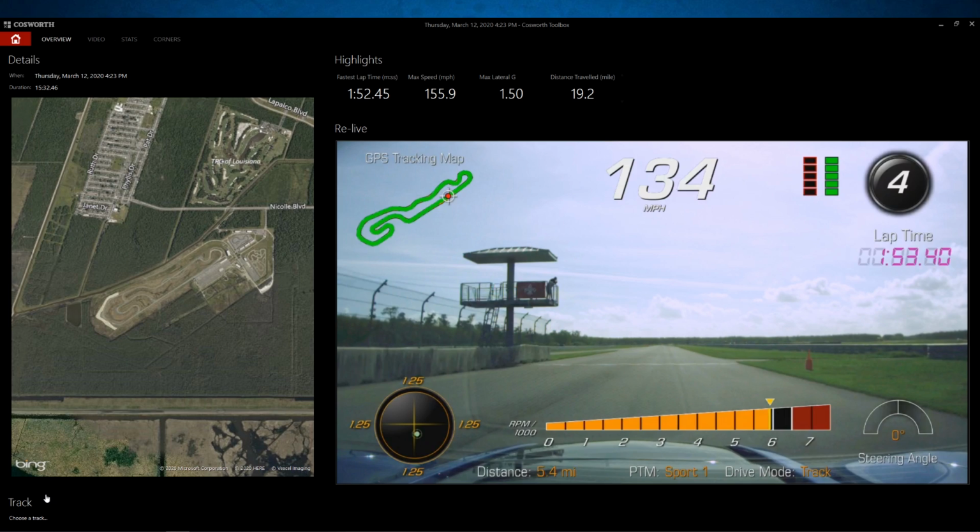All right, so this is the Cosworth Toolbox that comes with the car from GM. Pretty cool. It gives you the date and time, the track layout from Bing. Your fastest lap, your max speed, 155.9, which is about 156. Max lateral G for the day, for this session, 1.5, which is huge. We talked about this with the C8 video. A G and a half is awesome, and how many miles we traveled.